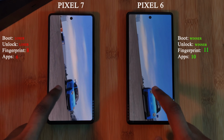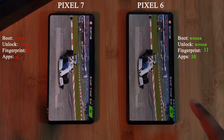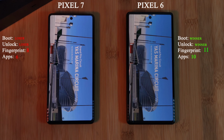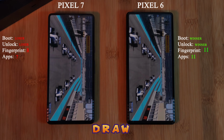So let's go a little bit further and load up a level to see if there truly is a difference in game. So whilst loading up the game initially was slower, once in, it does seem to be on par, with both screens' visuals matching up perfectly with each other.